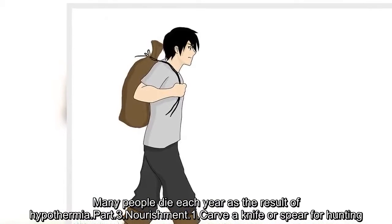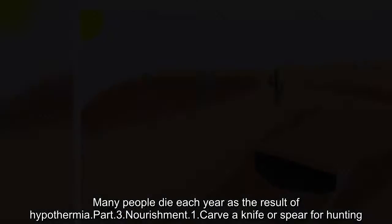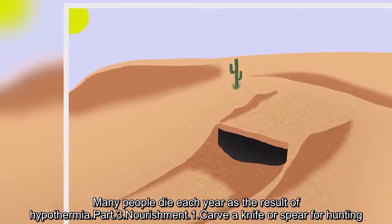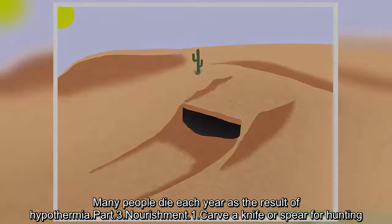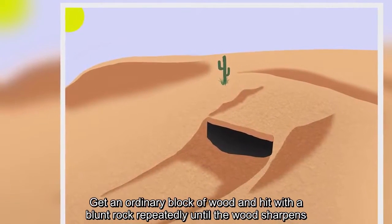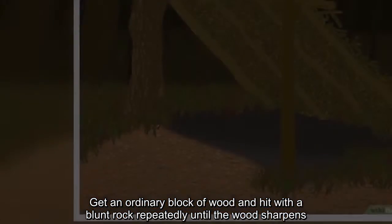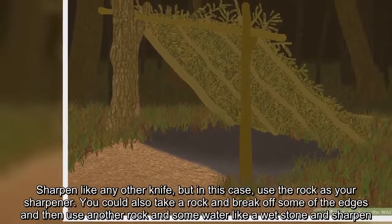Part 4. Nourishment. Step 1. Carve a knife or spear for hunting. Get an ordinary block of wood and hit it with a blunt rock repeatedly until the wood sharpens. Sharpen like any other knife, but in this case, use the rock as your sharpener.